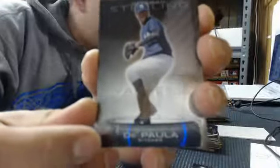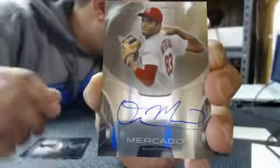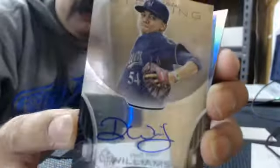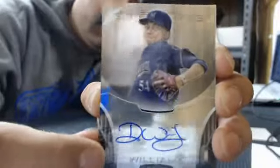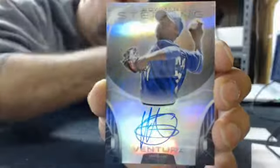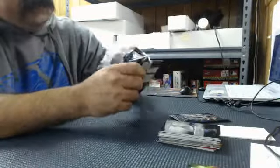Rafael de Paula, Yankees. Oscar Mercado for the Cardinals. Devin Williams for the Brewers. And Yordano Ventura for the Royals. 145 of 150, Yordano. Nice. Last two packs.